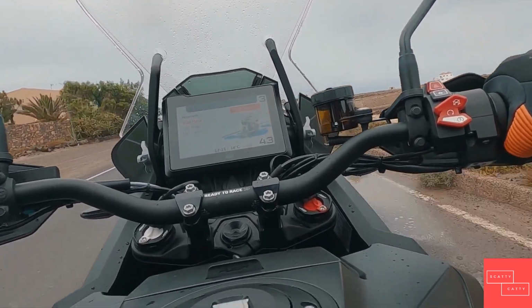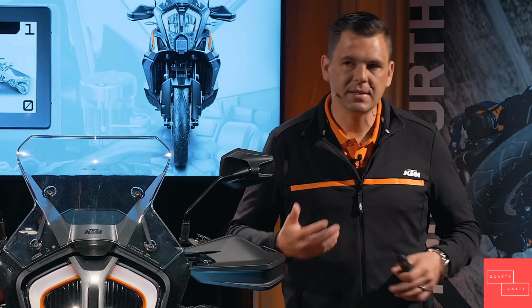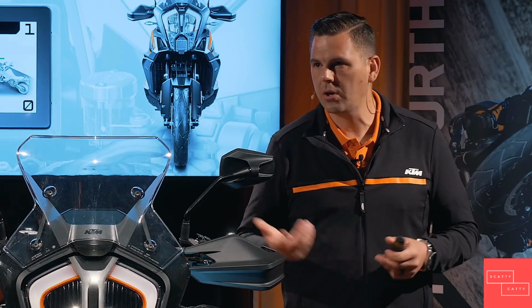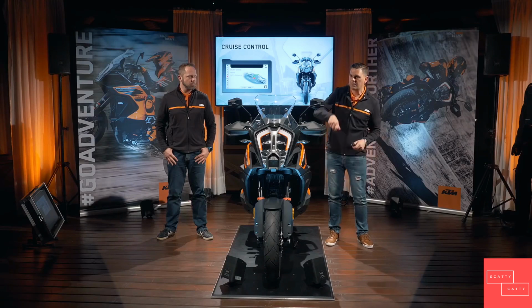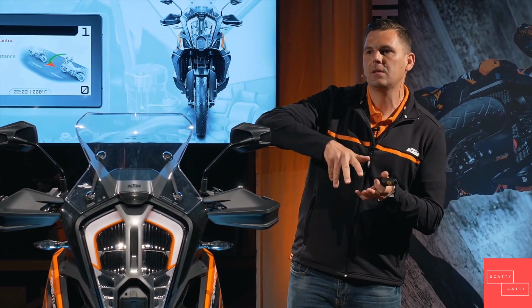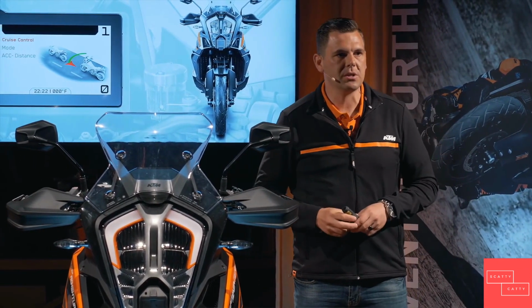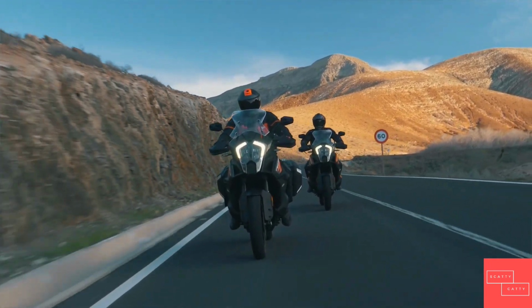Something else I really liked about it is if you're using the ACC and it needs to start slowing down the motorcycle, it will first use engine brake, because it doesn't upset the balance of the motorcycle so much. So imagine going through a corner and the bike starts braking, it will unsettle the bike. So by just coming off the accelerator and using engine braking, it doesn't unsettle the bike as much. And then it will start using brakes to slow it down. So super cool system.